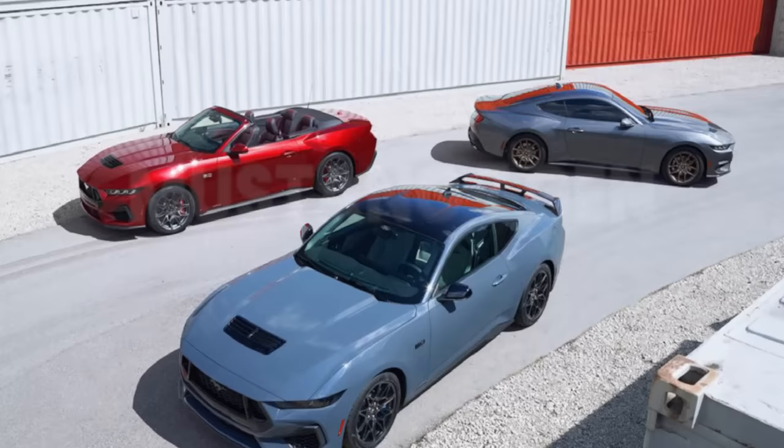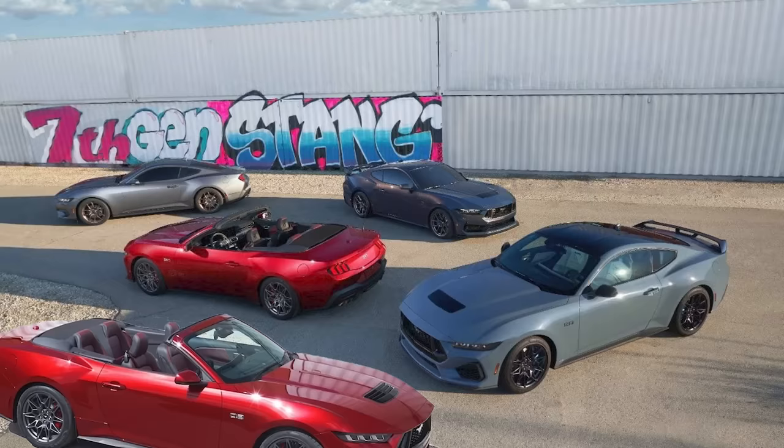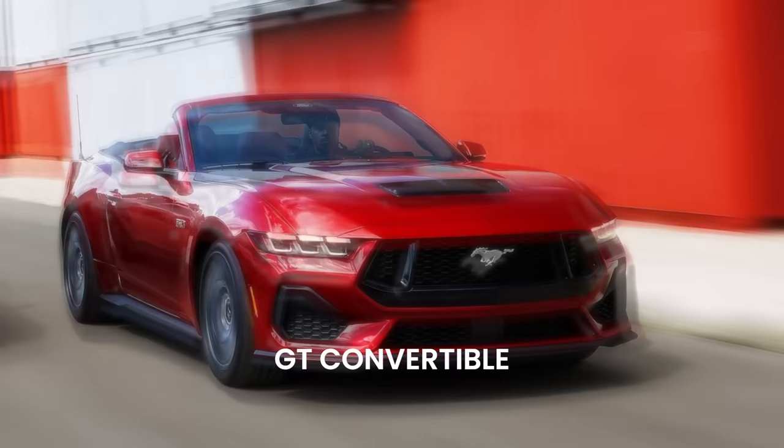Six new models will be available as a coupe and convertible with either the EcoBoost or GT trim levels. In addition to these four, you've got the all-new Dark Horse. So Ford is planning to produce five Mustang models as the Ford 7th generation: GT Coupe, GT Convertible, EcoBoost Coupe, EcoBoost Convertible and Dark Horse.